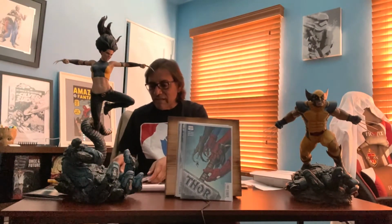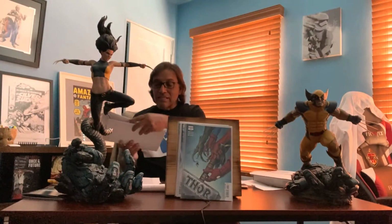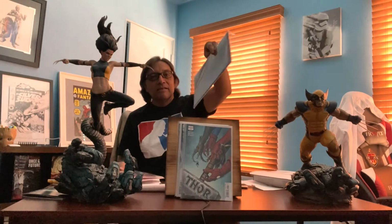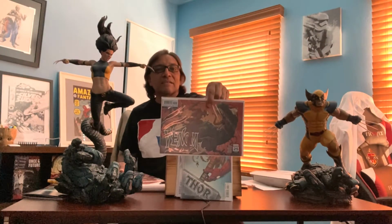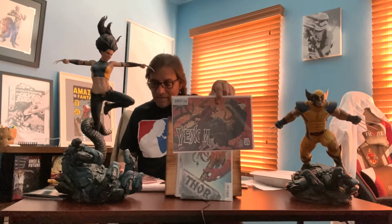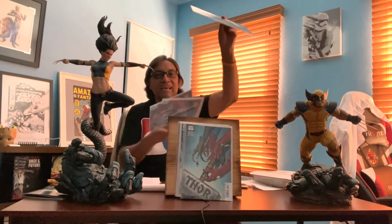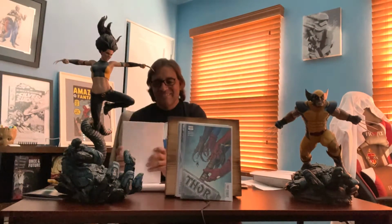Next one is Venom 25. I believe this is a third printing. Sideways looking comic. Looks like it's Carnage finding a venomized dinosaur, or Venom as a dinosaur. And I got three of them. Let me put these here so you can see them.